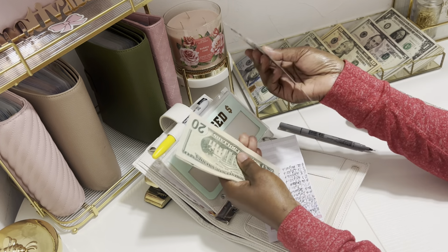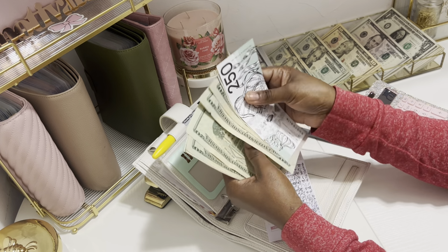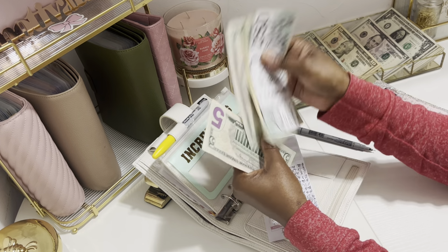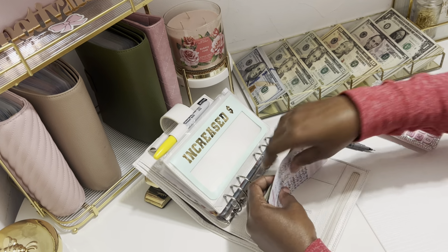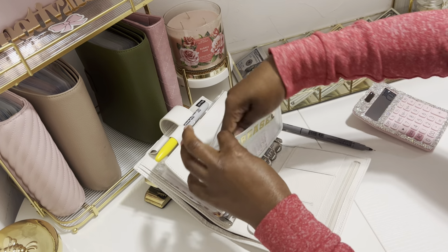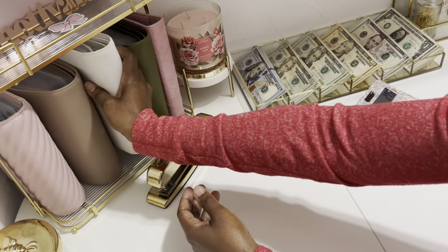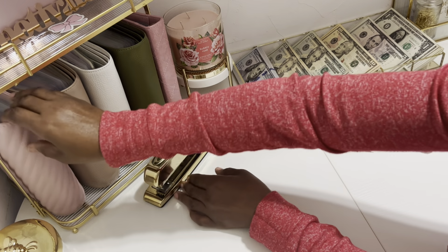So we have 250 to represent money that's in the bank, 20, 40, 60, 80. So it's 350, 355, and 360. So $360 is money that could have been built into my budget but has not. So I'm going to say I'm tired. Let's go to sinking funds.